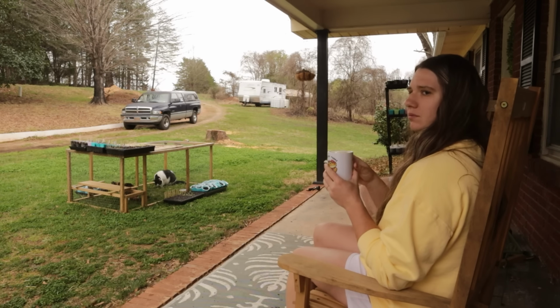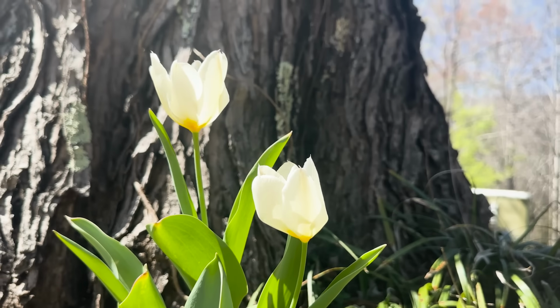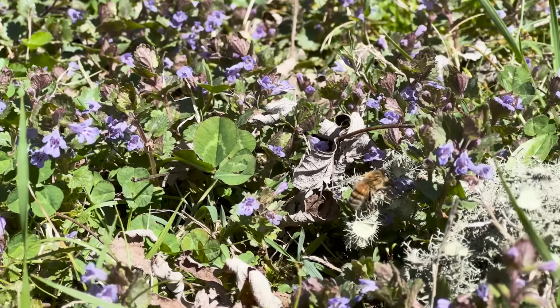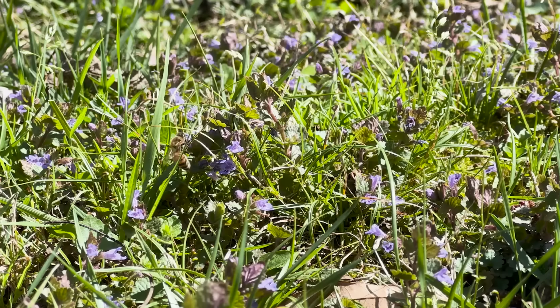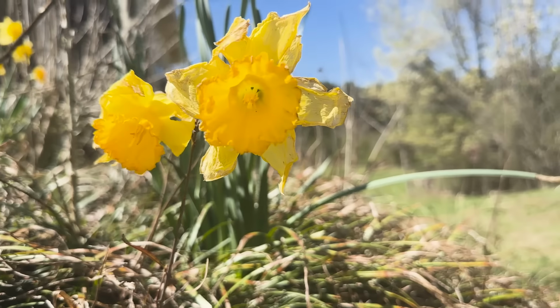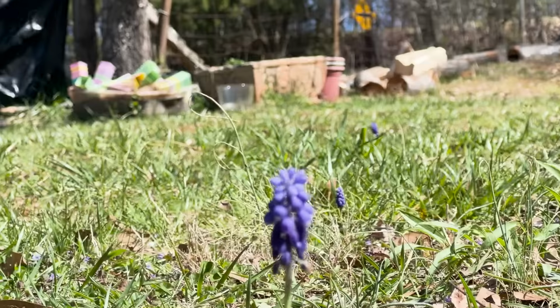Here in western North Carolina, spring has most definitely sprung. The tulips have come out, and so have the pollinators. It's like our yard is a carpet of purple ground ivy flowers and wild violets. And with that, it also feels like there is a carpet of bees. They're loving those flowers so much.